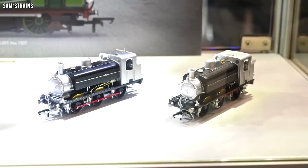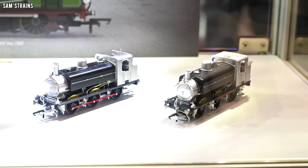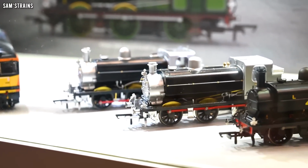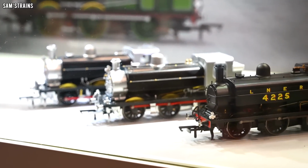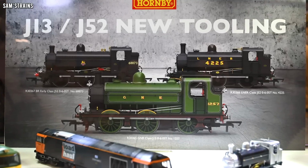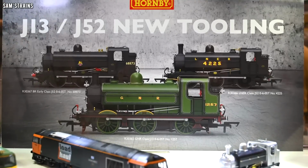It's a little bit hard to get a good sense of the specs of the model, and I think the best information comes from the samples that Hornby showed at the NEC this November. Yeah, you can get a sense of what these models are like. Obviously they are past the tooling stage now, and the detail looks great. What the exact features of these models are going to be though is a little bit unclear at the moment.